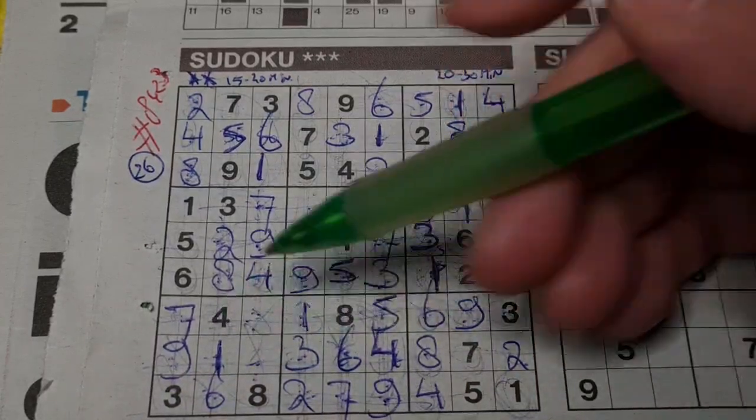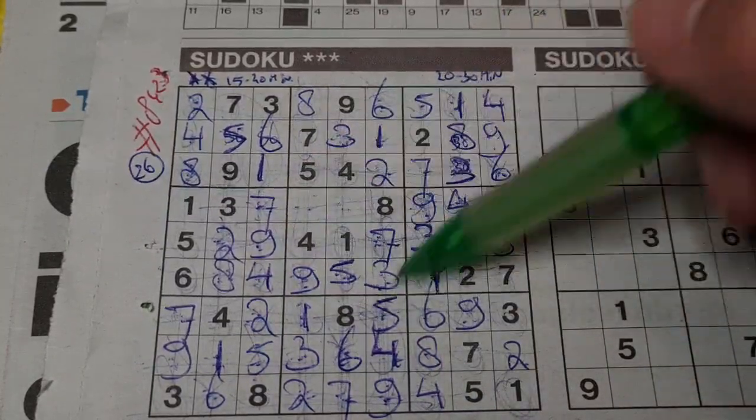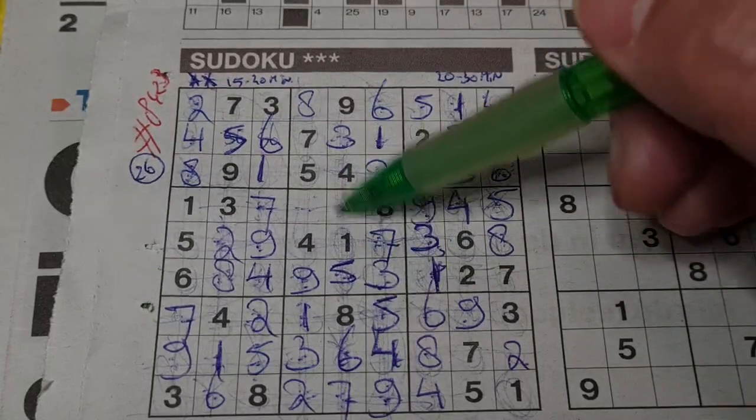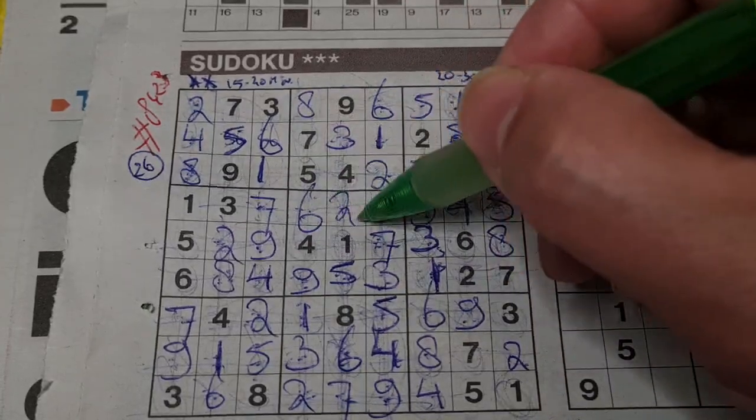We have a 5 in this row, no 5 there. 5 should be here, and the 2 goes there. And the final 2 numbers in this big square for numbers, the 1, the 2 is missing. The 3, the 4, the 5, and the 6 is missing. 2 and 6. We have a 6 in the middle column, no 6 there. 6 should be here, and the 2 goes there.